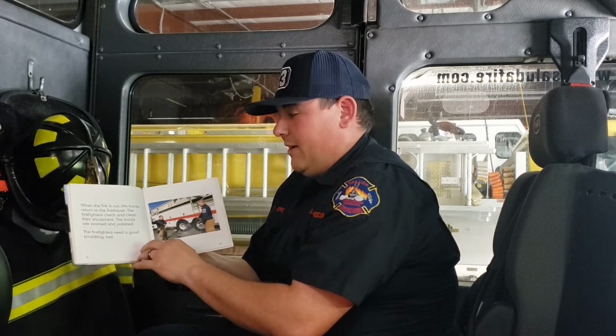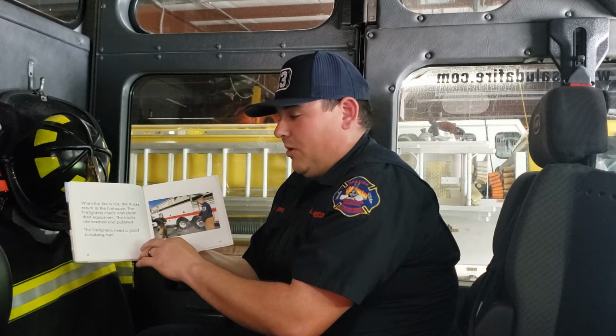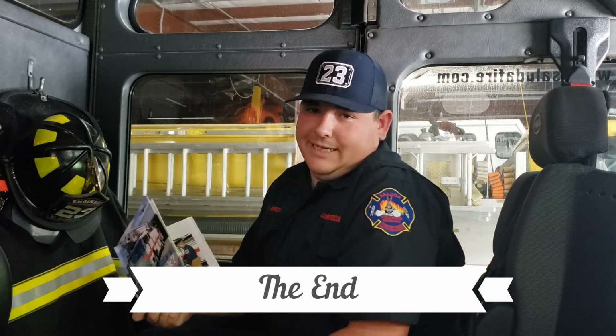When the fire is out, the trucks return to the firehouse. The firefighters check and clean their equipment. The trucks are washed and polished. The firefighters need to be scrubbed too. That's the end, kids.